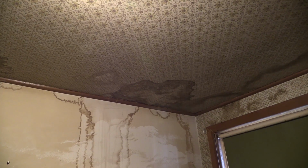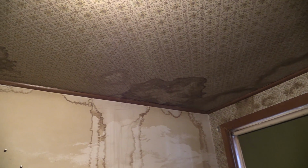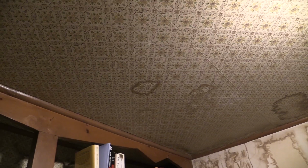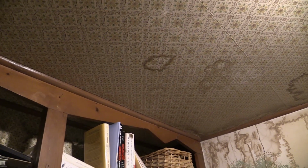We've got pipes and we have no idea what's behind our walls. But we do know that we're starting to see the evidence of water leaking through the walls. The area underneath the toilets is spongy, and the bathtub. I'm afraid it's going to fall through the floor because clearly there's water damage.